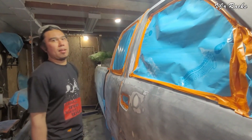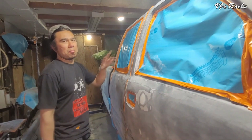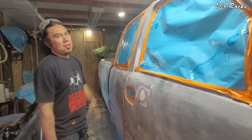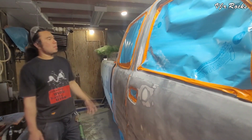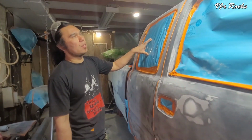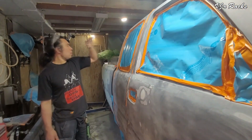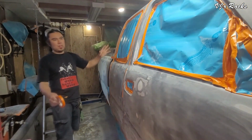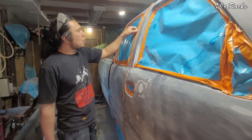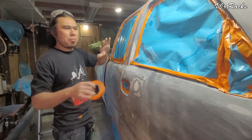If you use a cheaper one, you can use newspaper, but it takes a lot of time and it's not really a professional job. This is the right masking paper for this job. Putting it everywhere on the edges takes time too. As you can see, masking this takes time, and you may wonder if it's an easy job. It's easy to mask.